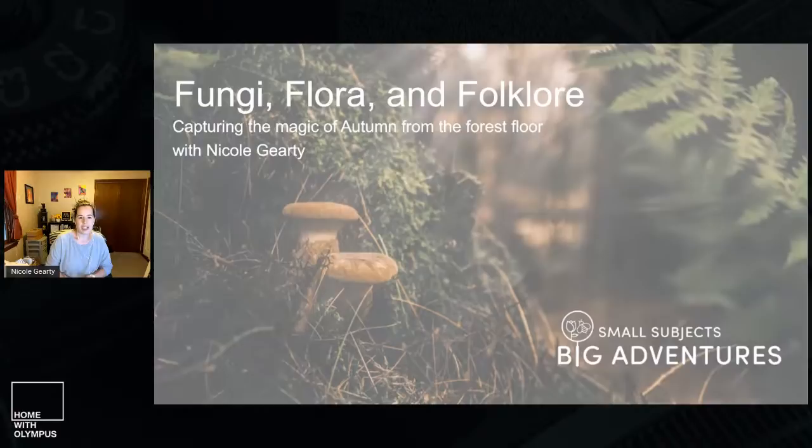So I chose the title for this, Fungi, Flora, and Folklore, because I thought that adding a story to your photos is really important, especially when you're doing small and close-up subjects. And you can make that story either through your editing or just through your composition of the photo. So that's kind of what I wanted to talk about tonight, and just making your photos a little bit more magical as you're exploring the forest.